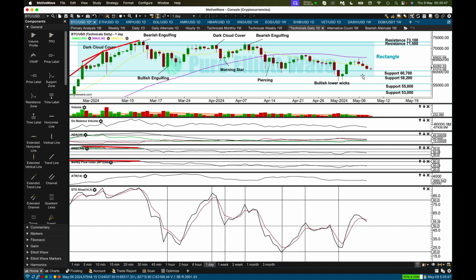And so at this point in time, I'm expecting prices pretty close to support at 60,700. We could see another successful test here. We could also see another test of 58,200. We could see stochastics move a little bit further toward oversold. But overall, what I am expecting at this point is an upward swing toward resistance at 71,500, 73,100.